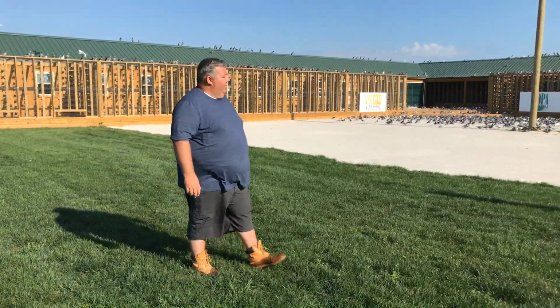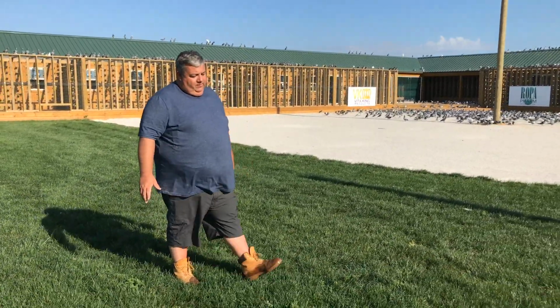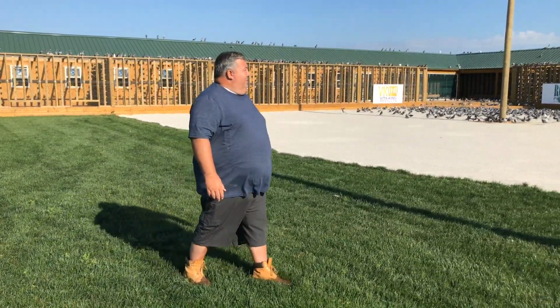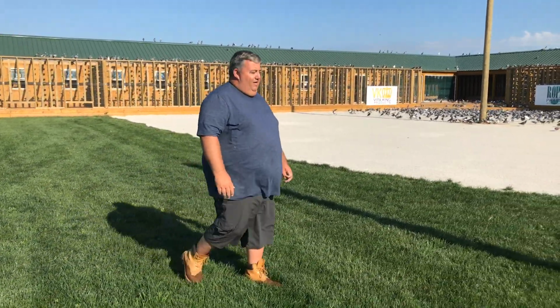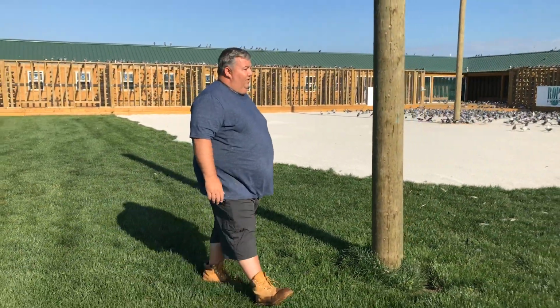Try to take a proactive course with the birds as far as stay ahead of it. Don't fall behind. And no matter how you try, you're going to still see sick pigeons. It's just the way it is, unfortunately.